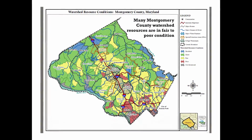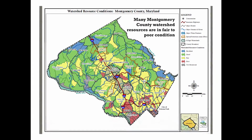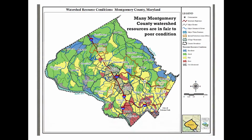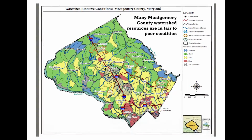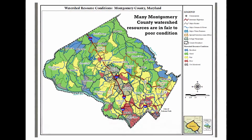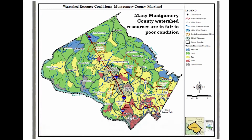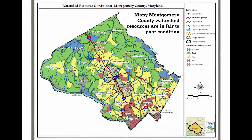Blue is drinking water quality. That's excellent. Green is pretty good. Red is poor, and yellow is fair. Most of the county is in fair to poor condition. If I were to show you a map of 5 years ago, you'd say, well, there's a lot more green on this map, and I'd say you are correct. But there's also a lot less blue. But there's also a lot less yellow. It's been moved towards green, and red that's been moved towards blue. It takes a long time to restore a biological system called a watershed.